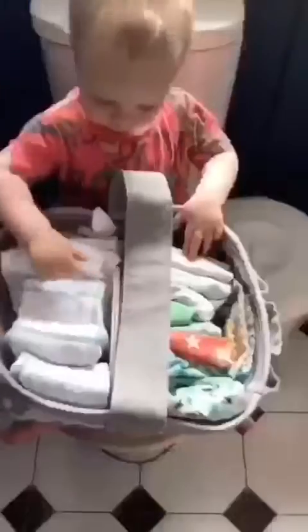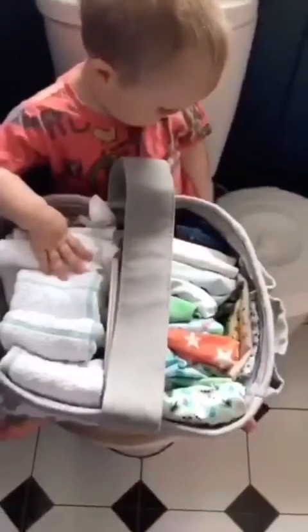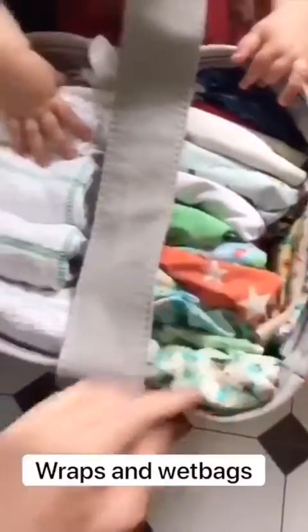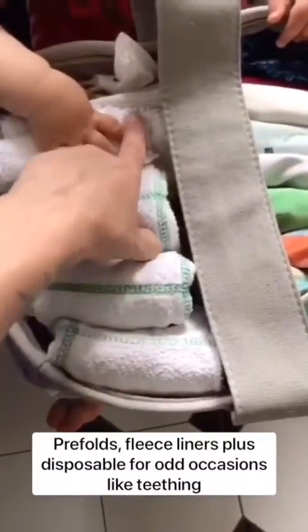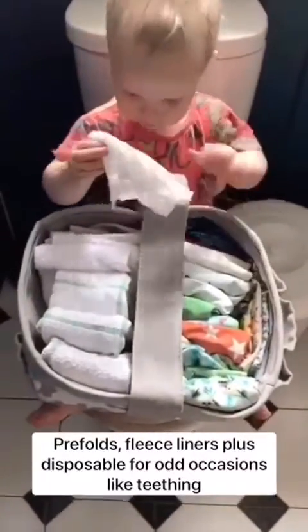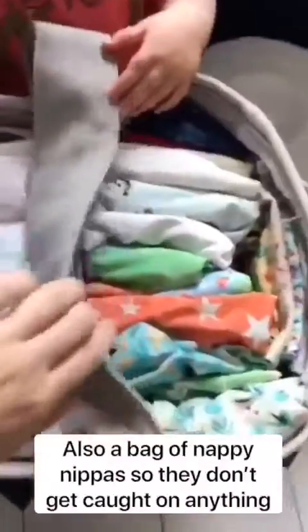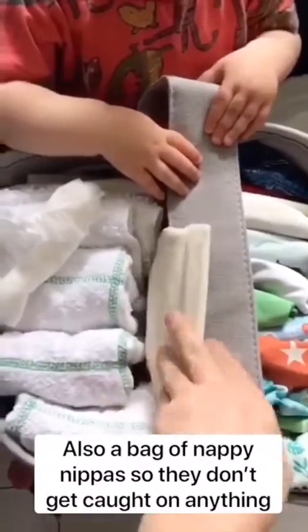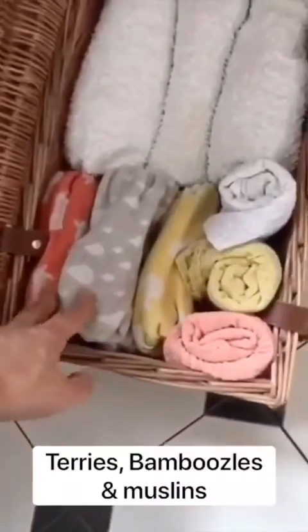In here, Gilbert wanted to join me, so he's just going to show you that in here we have our wraps, some white bags there, pre-folds, fleece liners and disposable liners just for sort of odd occasions like when he's teething and that kind of thing. Also in here we've got a little bag full of nappy nippers just so they don't get caught on everything. And then down here we have some terries, some bamboozles and some muslins as well.